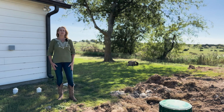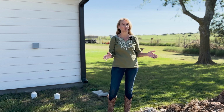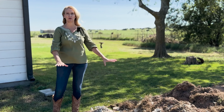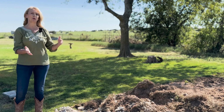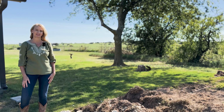So if we had known, and we did not know because we bought this house before I was in real estate, if we had known that we needed these risers so he wouldn't have to dig this up, we definitely would have done it. So definitely a tip: get the risers if you get conventional so you do not have to dig up your lids. These lids will come off and they will pump your septic every 5 to 7 years. Let's go look at what an aerobic system looks like.